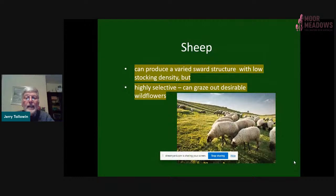Okay, now having denigrated sheep, managed well they can produce a really varied sward, but at low stocking rates, providing you manage and watch the way they're grazing and move them on either in a paddock system or into a spare area if they're overgrazing and creating very close patches and grazing out their desired species, which if they're left to their own devices, they can actually graze out.